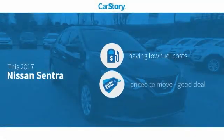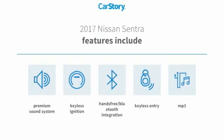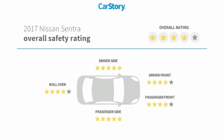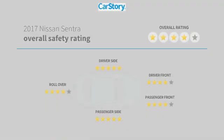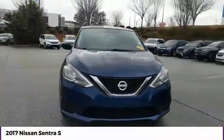Car Story research indicates this vehicle as having low monthly fuel costs. A good deal. Features also include keyless entry, keyless ignition, premium sound system, MP3, hands-free Bluetooth integration, and has been listed as an IIHS top safety pick. With these ratings, you are going to love the 2017 Sentra.